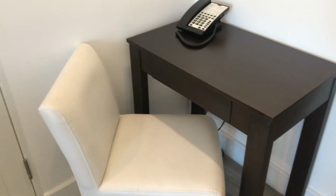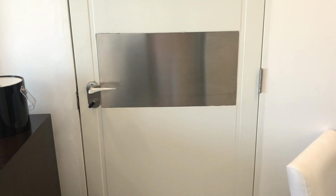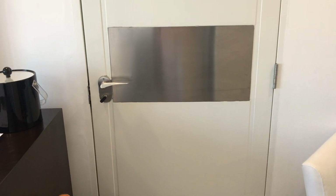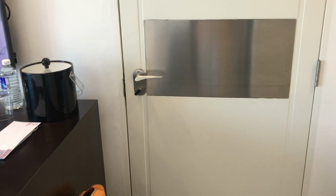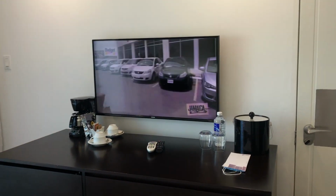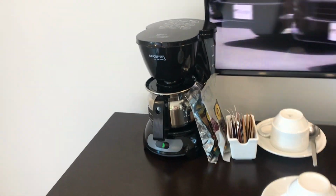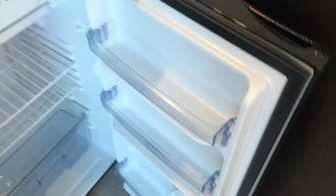Then over here in the corner you have a desk. You can do your study or just catch up on some emails, and a phone. This door is an interconnecting door to the next room, so if you're coming as a family, you can have two rooms next to each other with a door in the middle. Okay, then we have the drawers, TV, ice bucket, coffee maker, coffee, and then this is a fridge. I'm not sure if anything's in it. No, nothing in the fridge. Oh yeah, a bottle of water.